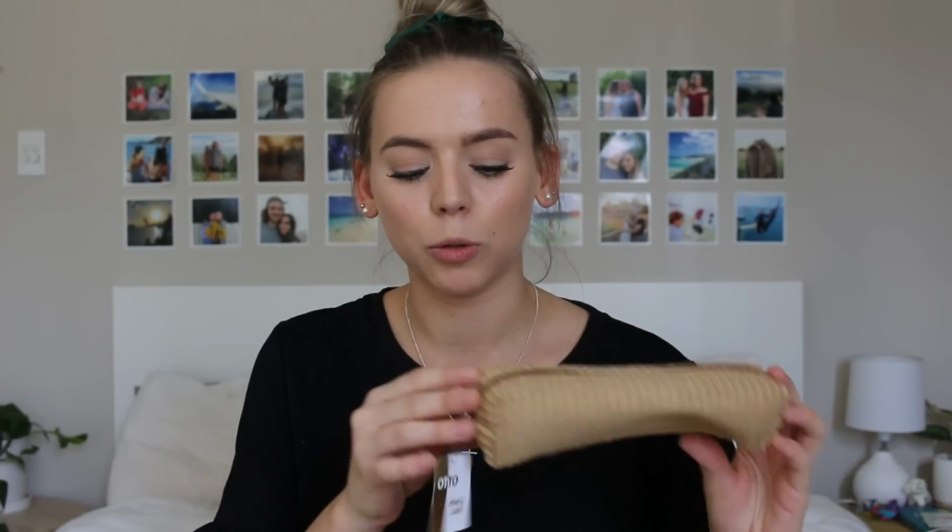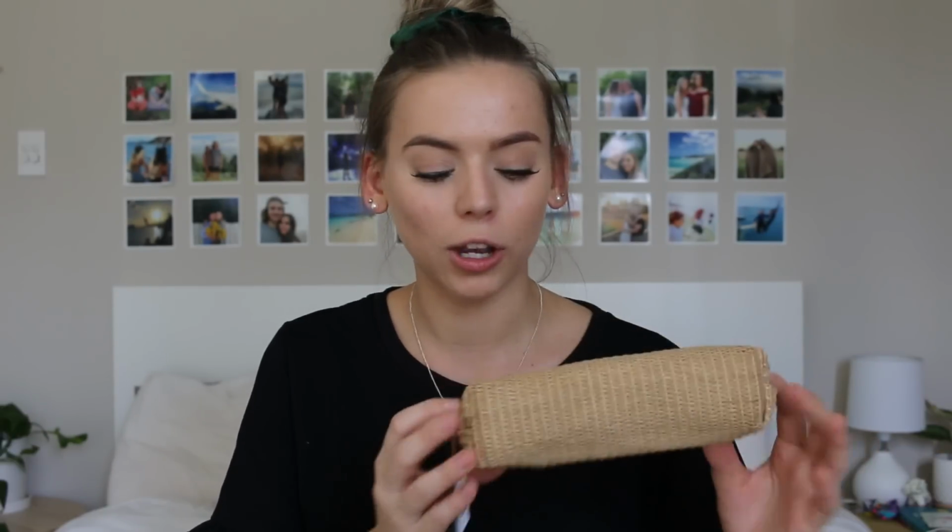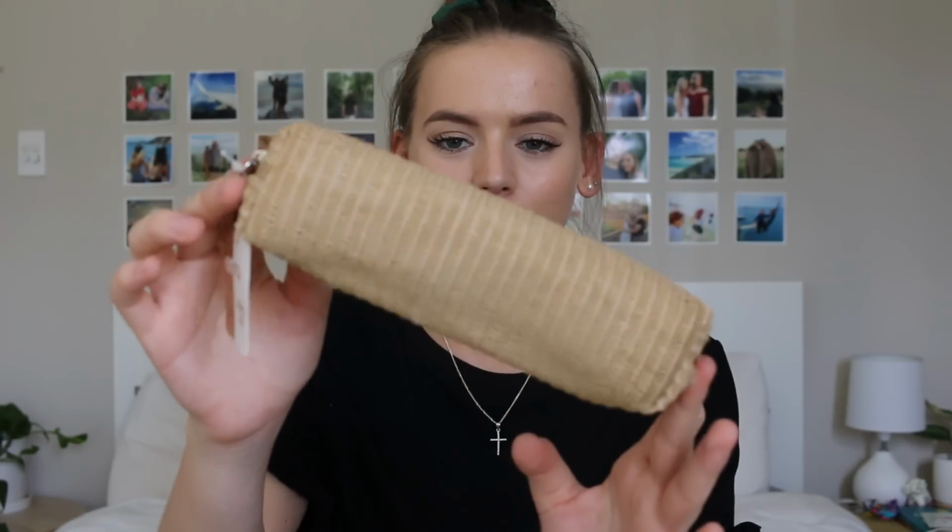So the first thing I got is a new pencil case. This was definitely something I didn't need, but it was so cute and I've had my eye on it for so long. This is from Officeworks and I just loved the pattern of it, the texture of it. It's just me in a pencil case. Very beachy, boho, simple, cute, love it.